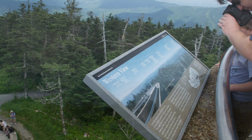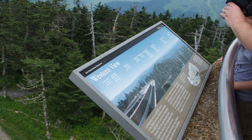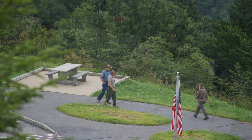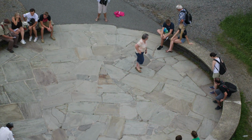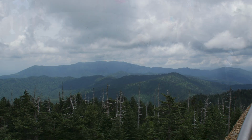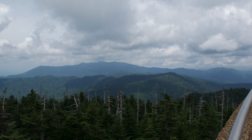Once you're at the top of the tower there, you'll be able to get information on the views of what you're looking at. And this is looking down from the tower, this is the bottom right here. These people are just sitting down and resting, I guess, once they've gotten up to the top, to the tower there.